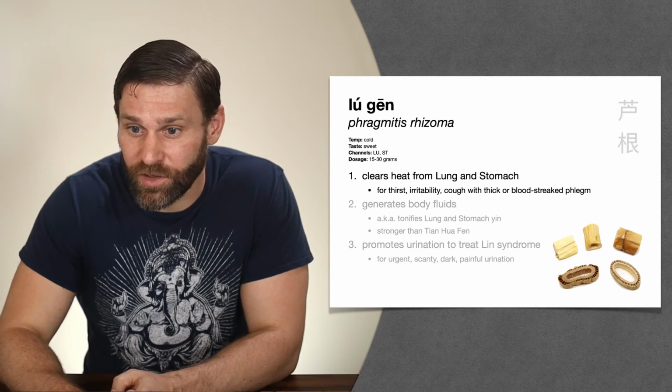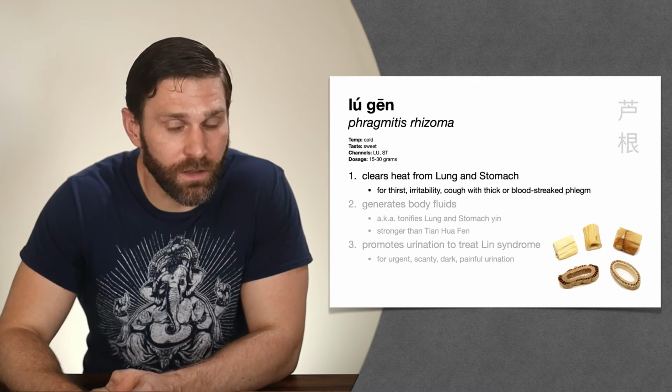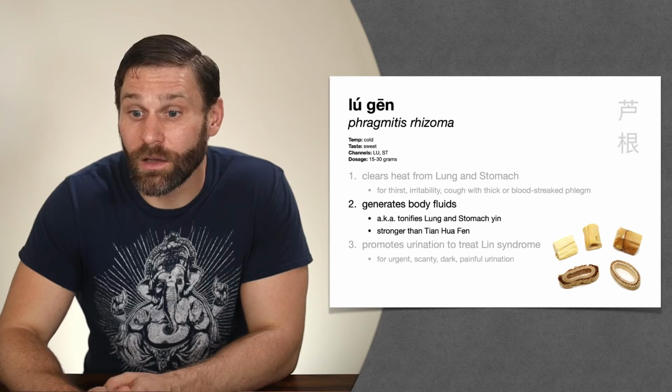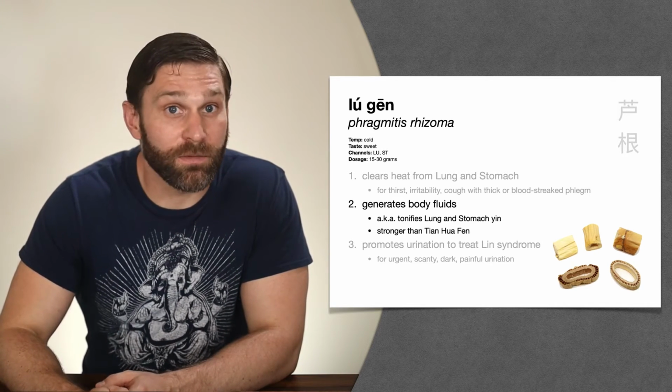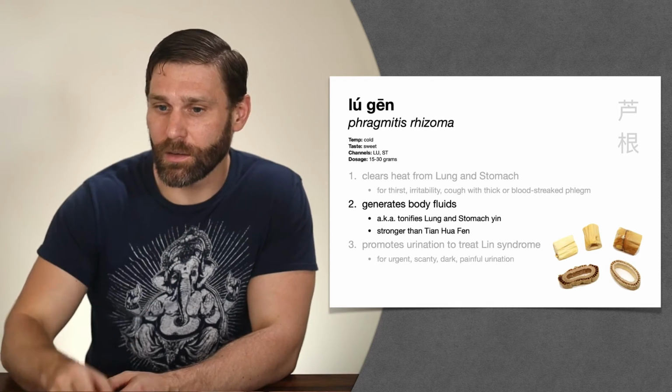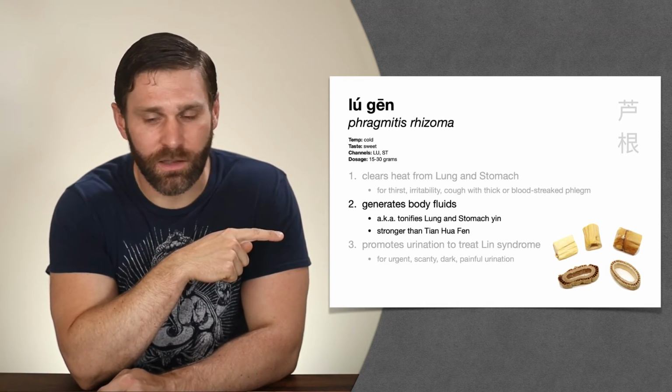So again, for thirst, irritability, cough with thick or blood-streaked phlegm. So clearing heat from the lung and stomach. It also generates body fluids, aka tonifies the lung and stomach yin. So it's giving us fluids as well. We'd say that Lugan is better at this than Tianhuafen.